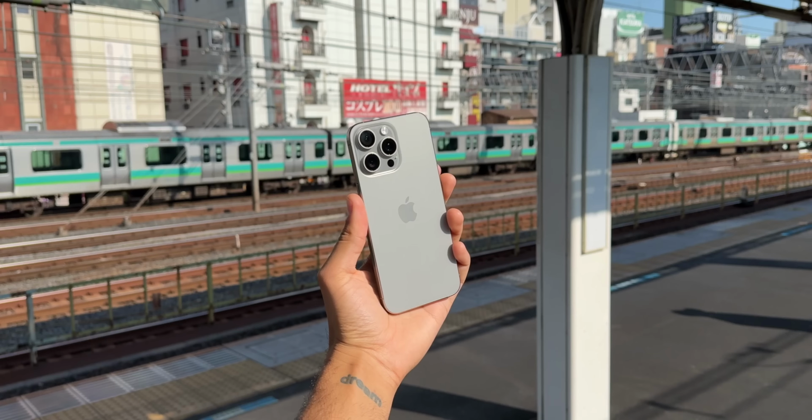Hey everyone, I've been using the iPhone 15 Pro Max since the day it came out almost 6 months ago. I've taken it all over the world, I've used it almost every single day, and today I'll be telling you about my long-term experience using this device.